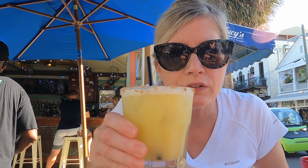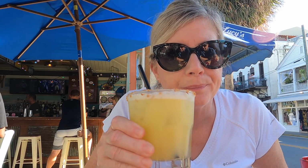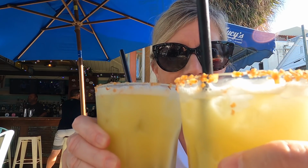We'll see, you know. This is not fair. They're using smaller glasses than last time. That's why we get two. Cheers. They might not have tasted the same, but they had the same effect. Just so you know, it doesn't take a larger one for the same effect. Oh my goodness.